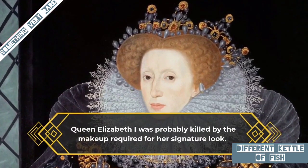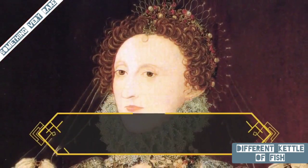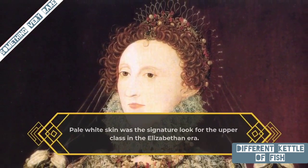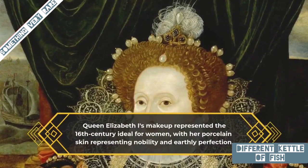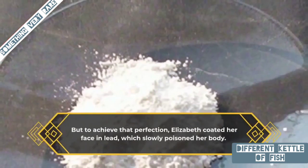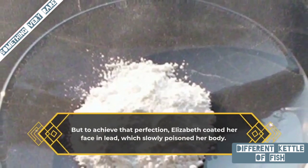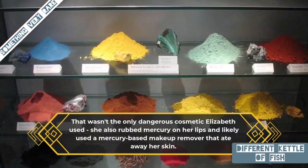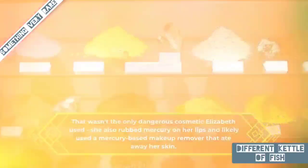Queen Elizabeth I was probably killed by the makeup required for her signature look. Pale white skin was the signature look for the upper class in the Elizabethan era. Queen Elizabeth I's makeup represented the 16th century ideal for women, with her porcelain skin representing nobility and earthly perfection. But to achieve that perfection, Elizabeth coated her face in lead, which slowly poisoned her body. That wasn't the only dangerous cosmetic Elizabeth used. She also rubbed mercury on her lips and likely used a mercury-based makeup remover that ate away her skin.